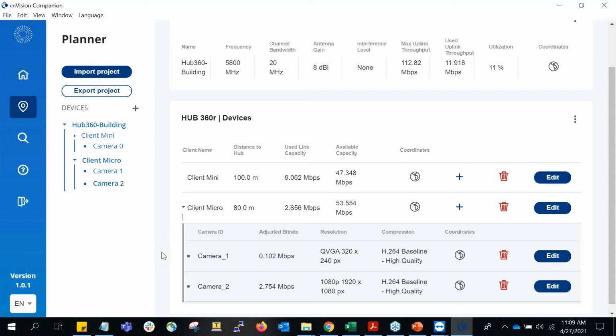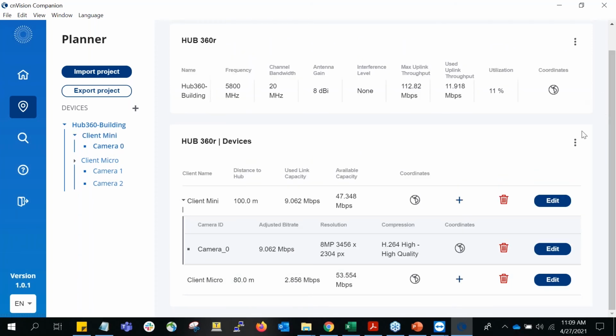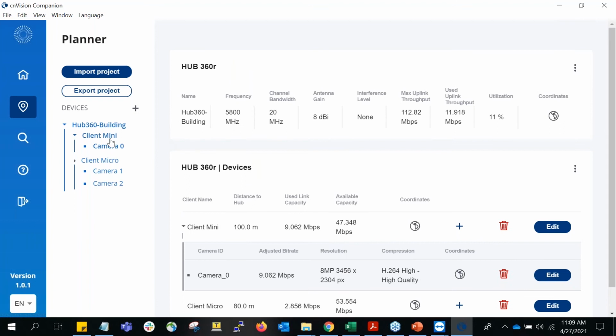What you see here, Chinmay, I would start by collapsing everything so it's a cleaner view. The client micro, for example, just collapse everything. So Chinmay here has a client mini and a client micro. He's built a Hub 360 in a project. In that project, he chose some parameters, the channel, the frequency, more or less left everything in default mode.